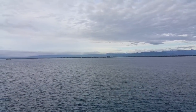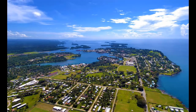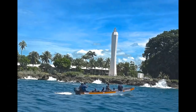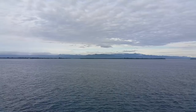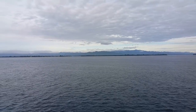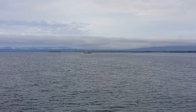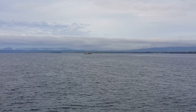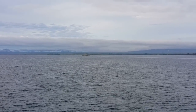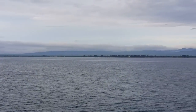Over there is Madang, capital of the Madang province, which has over 400,000 people, set against the Bismarck Ranges over there. It was occupied by Germany, then taken by the British in the Second World War. Over there is an Australian Navy ship, and it's there because there have been reports of an outbreak of anthrax in Madang.